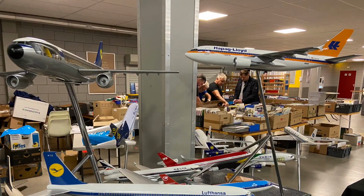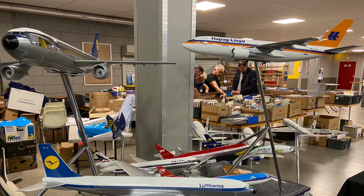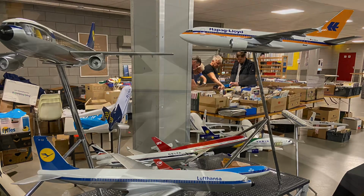And here we have another view of Patrick's large 4 models, including an Avex 707 in metal, and there are the 2 Cutaway models. So beautiful stuff, as always, from Patrick.